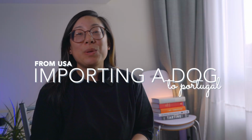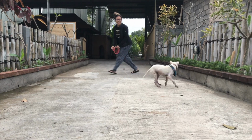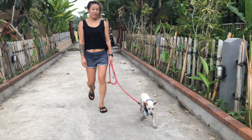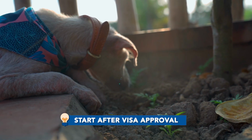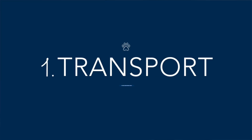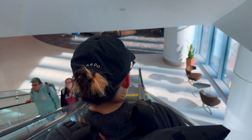With visa in hand, you can start the process for your pup. Kaka moved from Bali to the US when she was just a puppy, so she had a little experience, but this is still always hard. Don't start this pup process until after you have the visa in hand. Otherwise, the timing could get kind of tricky and costly. Transportation. Decide on how to transport your dog depending on your dog's size, breed, the airline, and your financial ability.